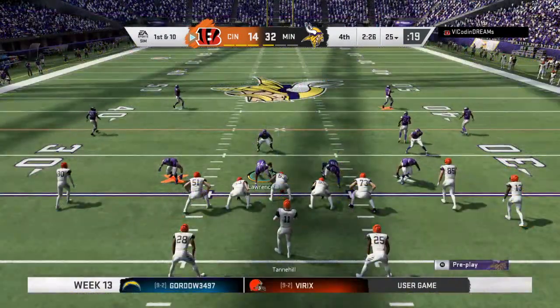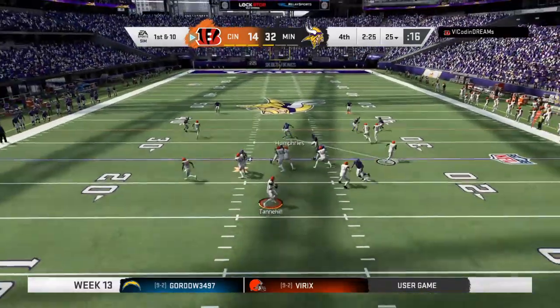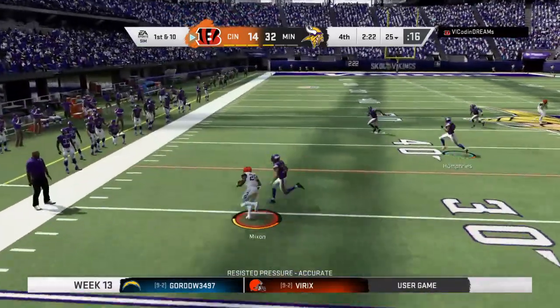Ready, set. The Bengals drive about to get going. And last time out, went for it on 4th down, turned it over, gave them great field position, turned it into 6 points, so they've got to recover here, Charles.